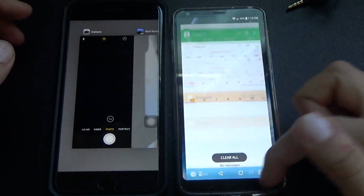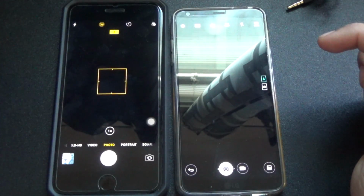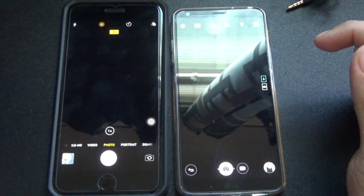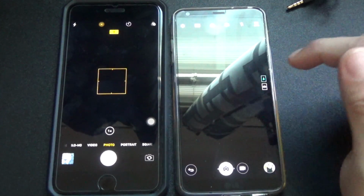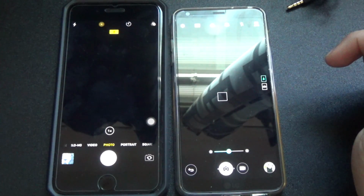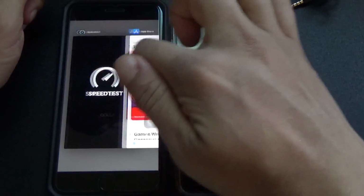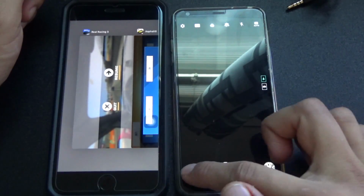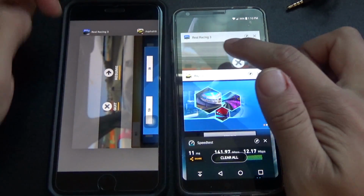Now as for the camera app, 3, 2, 1. I don't have to say that both kept it in the memory, because I didn't see anything reload. It's just that the way the thing is made, it doesn't autofocus as soon as you pull it out.